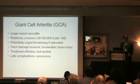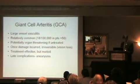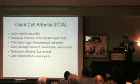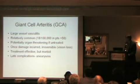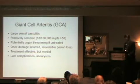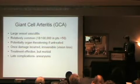Giant cell arteritis, like Takayasu's that you had heard about earlier, which is a very similar disease, and Gary in certain moments argues that maybe it's the same disease, in certain patients at least, is one of the large vessel vasculitides, and it's relatively common. If you remember the prevalence numbers that Gary mentioned for, I think, Churg-Strauss, this is orders of magnitude higher than that in patients over the age of 50.